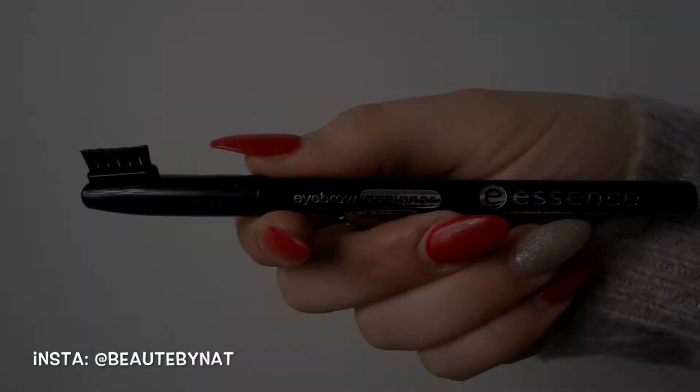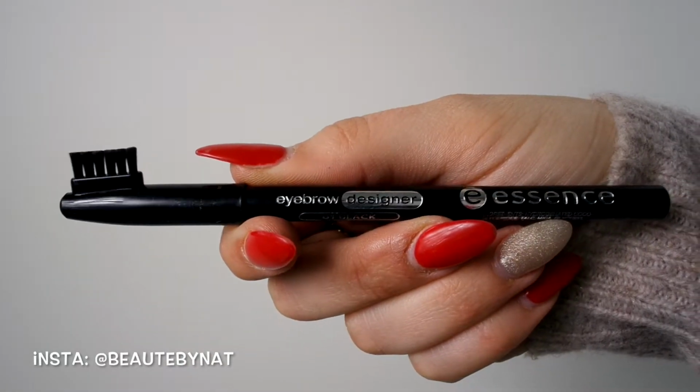So now that I have done my base makeup, I'm not going to be going in with my concealer just as yet because I want to do my eyebrows first and get that out of the way so I can conceal my brows as well. So for my brows, I've changed things up again. I'll be using the Essence Eyebrow Designer Pencil in the shade 01 Black.